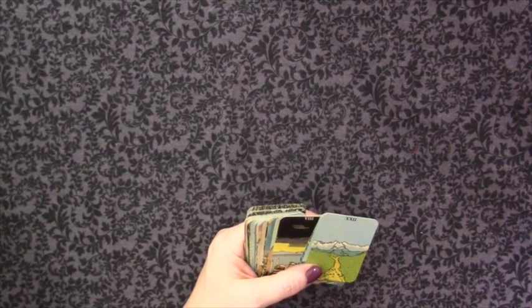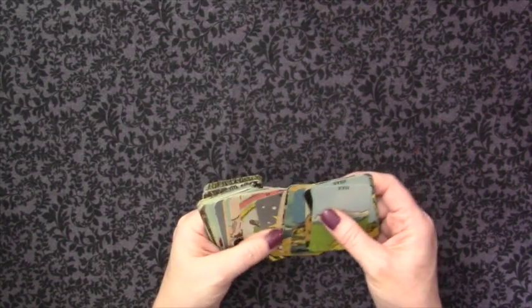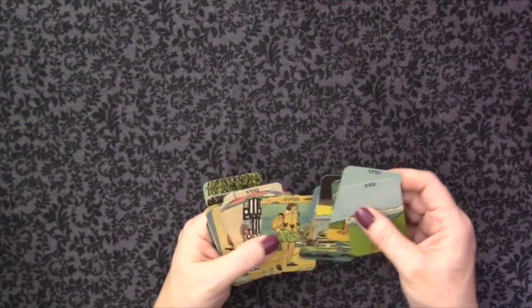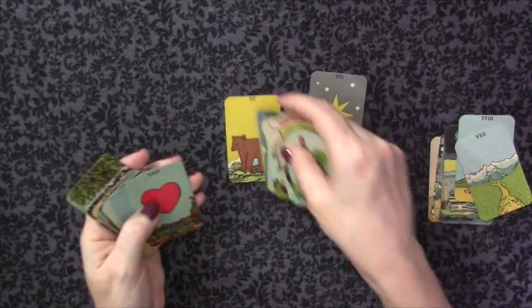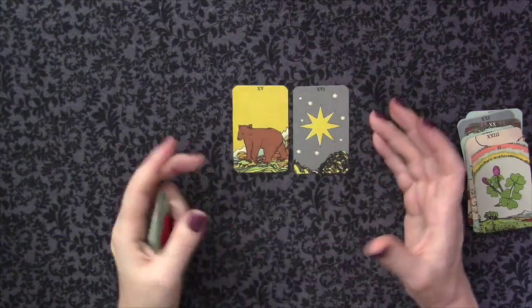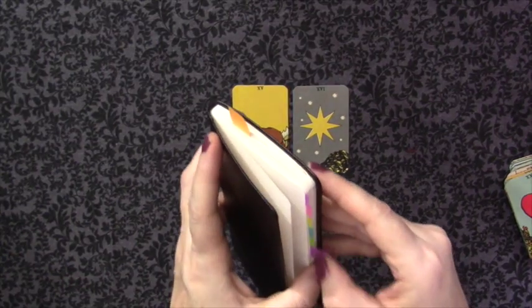But today's cards are the Bear and the Star. We've had a few days of some more difficult cards. Here's the Stars, and let's find the Bear. These are some pretty good cards, right? So here we have the Bear card, which is about strength. Let me get my little white book so we can see what you have in your handbook.